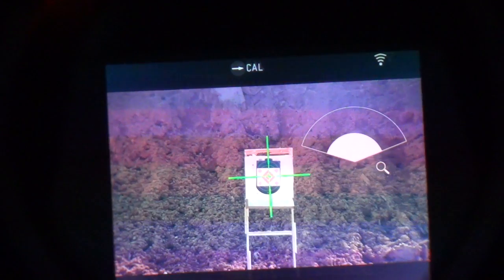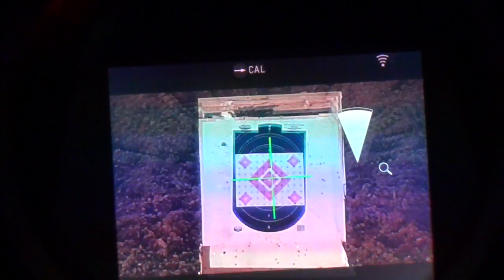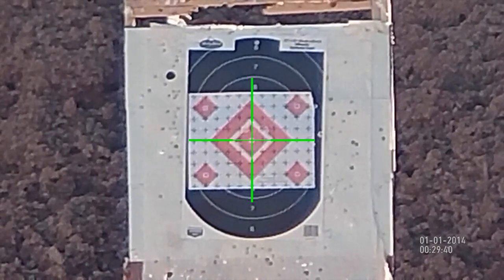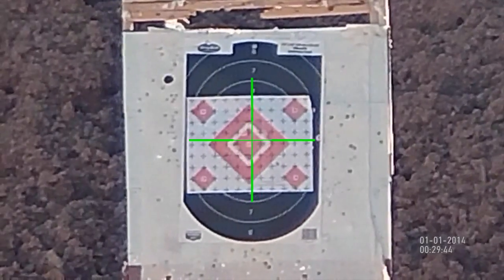The zoom on the X-Sight is digital only. This means that image clarity is reduced by the factor of your zoom power. As this X-Sight recorded footage shows, details on your target will get grainy at maximum zoom, and it can be hard to see your hits.